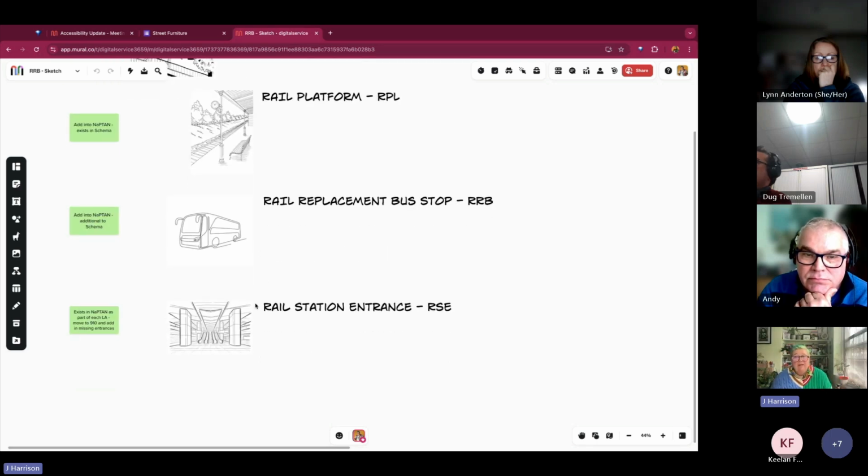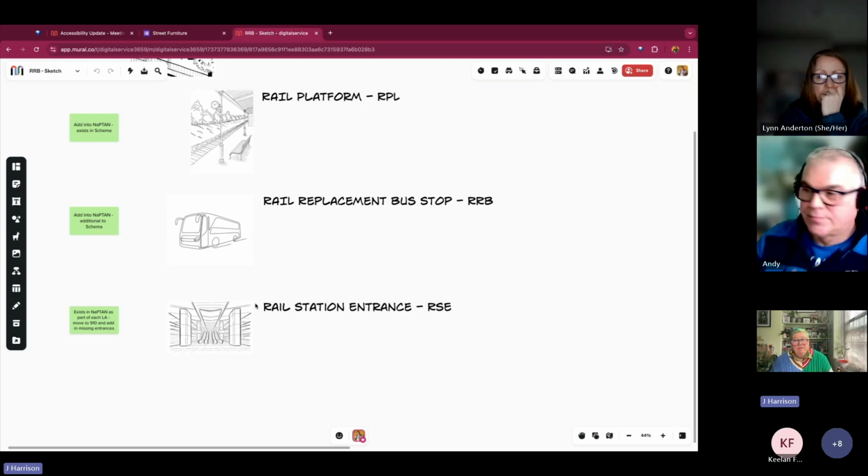We have a little plan. I can talk you through that in a moment. This is needed for the PSV AIR regulations, and we have a deadline for October for having rail replacement bus stops in. So we are looking at doing a little pivot and working in on that.